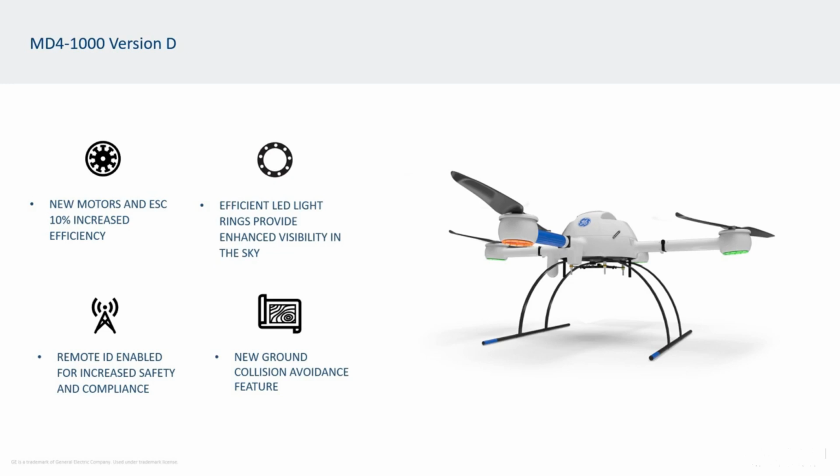Ground collision avoidance is another new feature that's utilized during waypoint missions. The dedicated LiDAR unit that's on the front, at 10 meters, if something is detected during a waypoint mission, you get a warning. If something is detected at 5 meters, the mission is actually halted, and then you have to manually fly out of that environment and reprogram your mission.